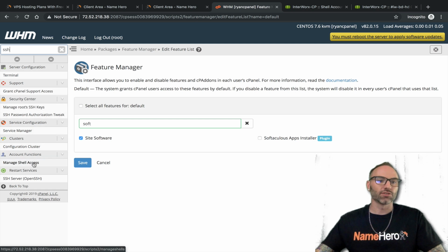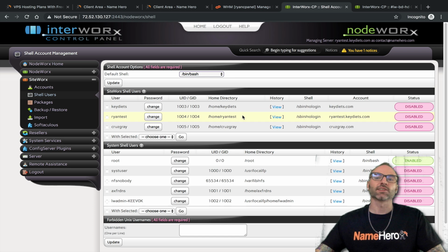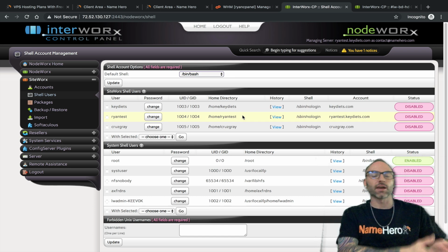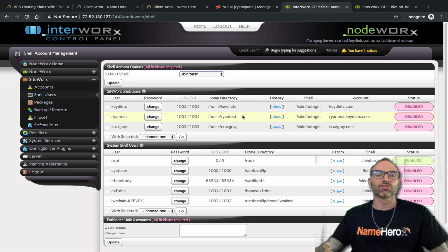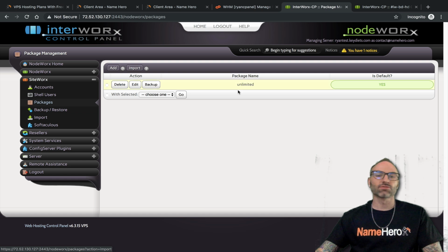So if I go to Manage Shell Access, I can change it to normal, jailed, or disabled, and I can mass assign to users. So kind of the same in that aspect too. I guess at the end of the day, you can give your cPanel users or your SiteWorks users SSH access.